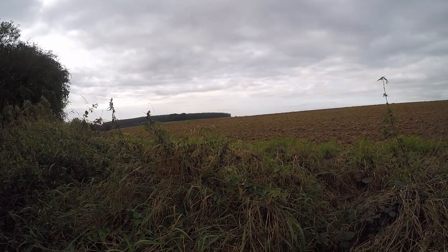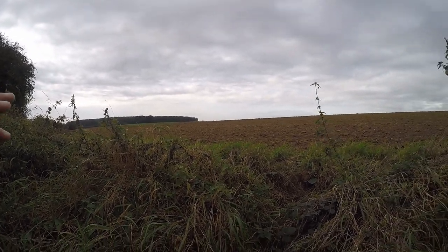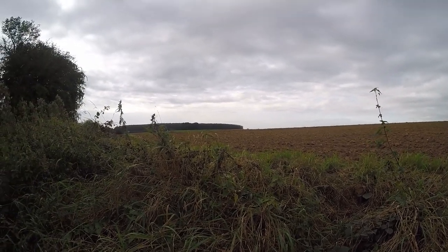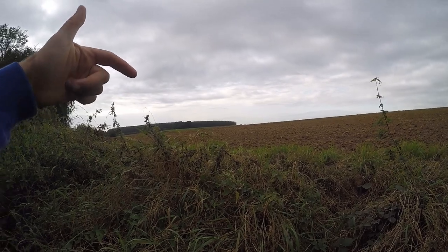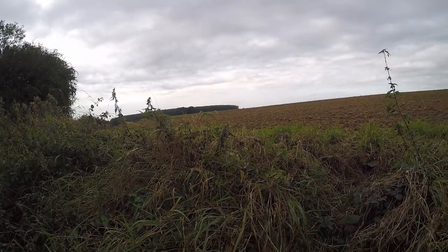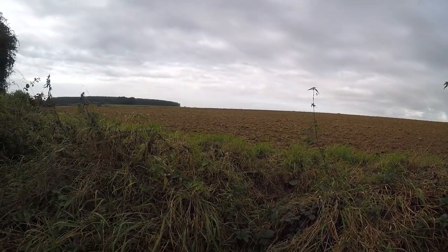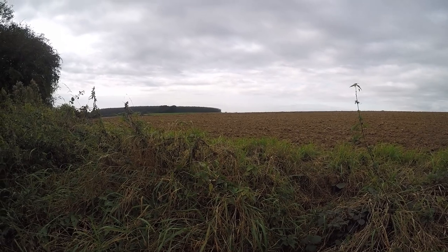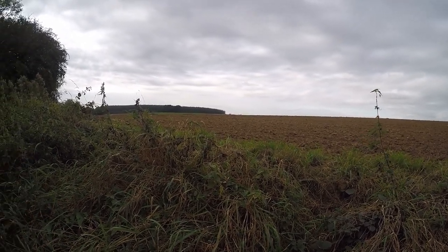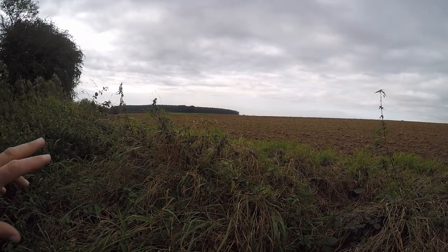I would imagine that there was some form of intermediary defence line between here and here, or that they started a lot closer. But again, like I said before in many of these videos, machine gun fire is a different kettle of fish. With machine gun fire, what you're doing is you're spraying an area. You're not looking for an individual target. So if there is someone moving across there, you're not trying to hit them.